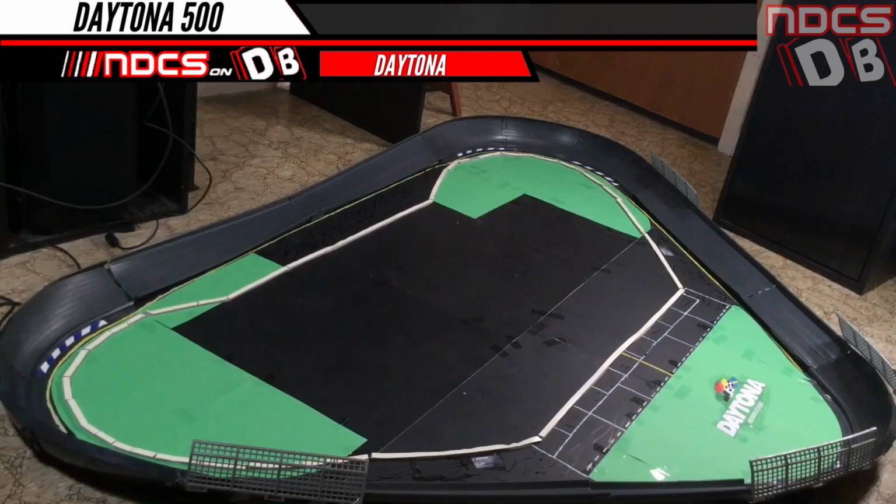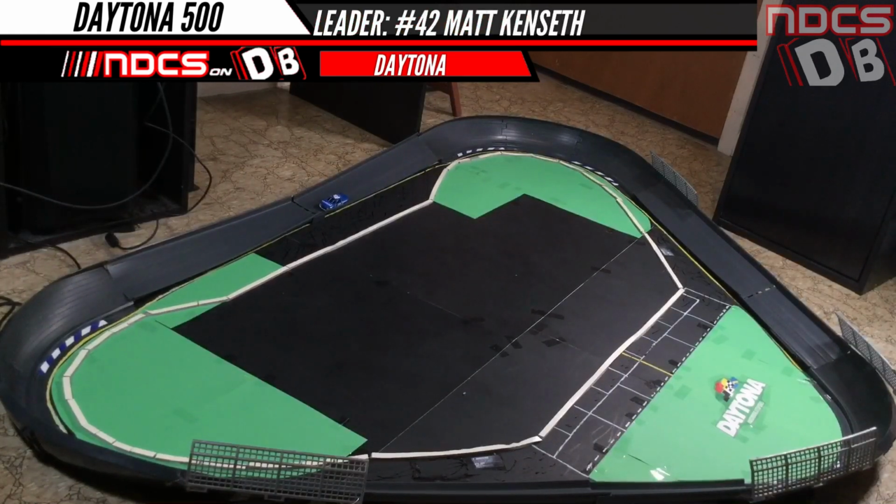Here we go! Matt Kenseth, your Daytona 500 pole sitter in the Credit One Bank Chevrolet Camaro. Daytona on Diecast Buffet. And Matt Kenseth will lead us off with an awesome lap right there. Matt Kenseth out front, of course, the 42 car, won 2 races in Season 2, and only the top 10 get points, by the way, so it's going to be critical for these cats to finish in the top 10.